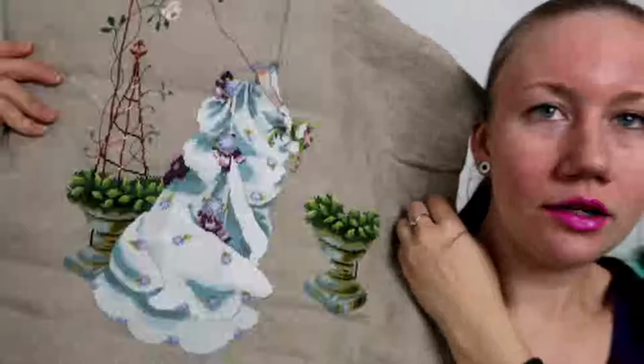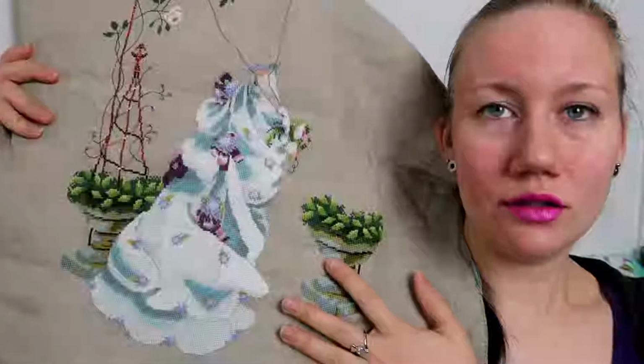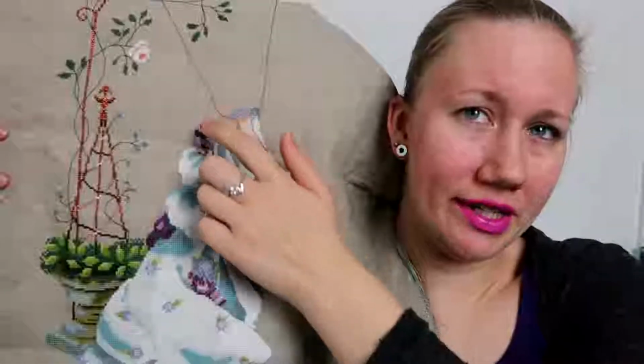So I'm starting to see the end here. The worst part of the dress is done. It is some confetti here, and she has a lot of skin because her dress goes, there's nothing on her shoulders, so it's like only the flower part over the chest, and then we have shoulders, we have neck, we have a face, we have another arm. So I will have some skin to do, but one stitch at a time, right?